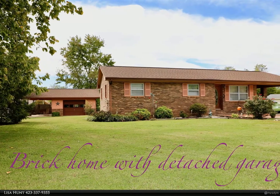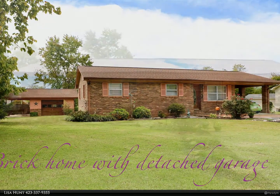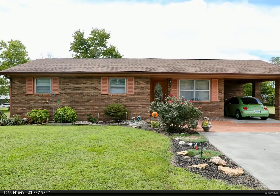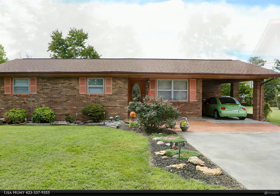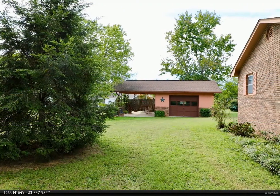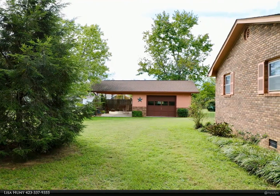All brick home on a large lot with attached one-car carport and detached garage workshop, also having an attached carport. Home has hardwood flooring in living room, new carpet in bedrooms. Kitchen having hardwood cabinets, range oven and refrigerator remain. Like new washer and dryer in laundry.